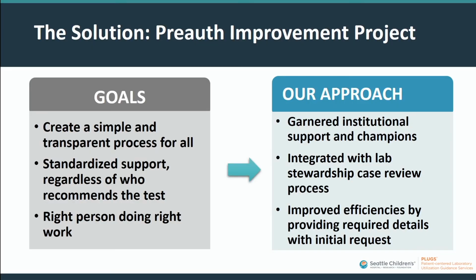We want to take that off him so he can see patients, and we can provide that support. And so our goal, or our approach, I should say, was to get institutional support and champions using that great drawing, and to integrate lab stewardship case review with the process. So we didn't want to just push through a pre-auth without making sure it was really the optimal test or needed. And then make sure that we could identify any other details that were required up front and provide it and make sure that the request would go through efficiently.